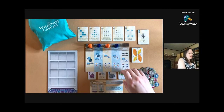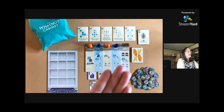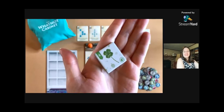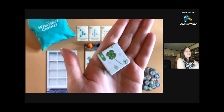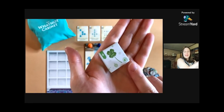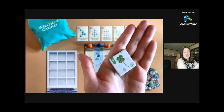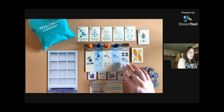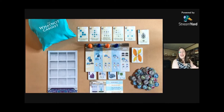There are also certain tiles like this lovely little four-leaf clover. Once it gets into view, it'll happen. I like how it freezes when it's just not quite there. There we go. You'll notice there's a little crown in the bottom right. For every crown at the end of the game, we're going to earn one extra point for that tile. So those are worth a little bit more too. And if you'll notice, that one is also a leaf. So I'm pretty excited about that one to start with.